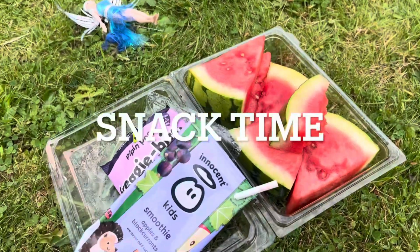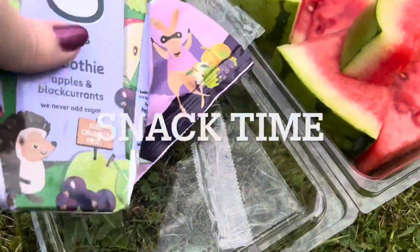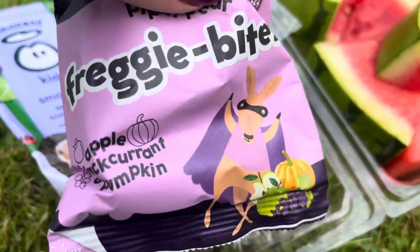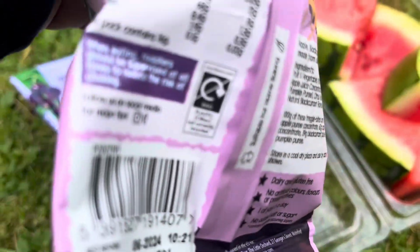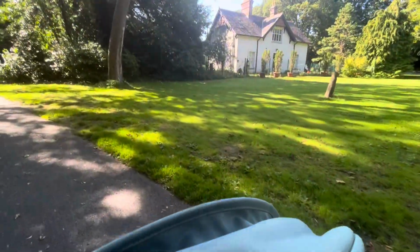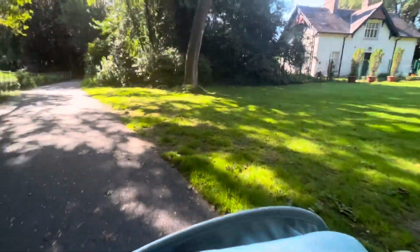So we brought a snack with us to the park, and I wanted to tell you about these lovely jelly bites. They're made with real fruit. They're really handy to have. Recommend those. And we're off to see the ducks now.